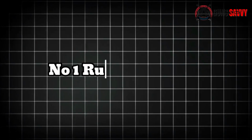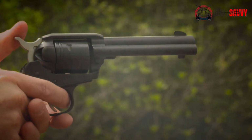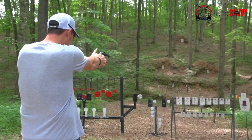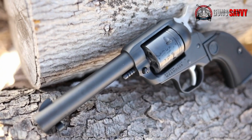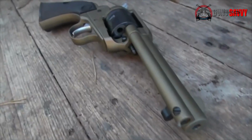Number 1. Ruger Wrangler. One of the best handguns for beginners on a budget is the Ruger Wrangler. This .22 caliber 6-shooter is a Peacemaker-style, single-action revolver that costs less than half the price of many other .22s. Where do those cost cuts come from?